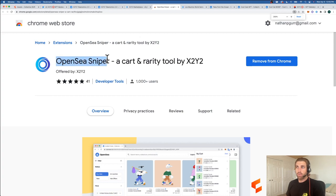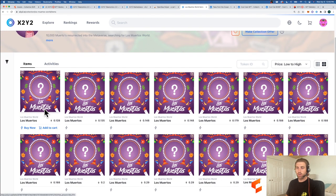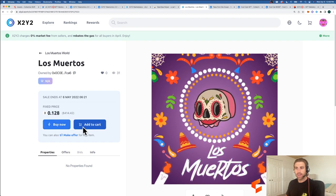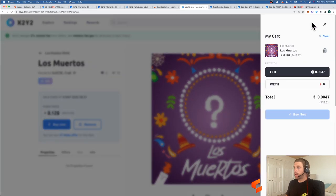We have an OpenSea Sniper created by X2Y2, and this is a cart and rarity tool by the NFT marketplace. It's a Chrome extension, so it's similar to MetaMask in that it lives up in the top right-hand corner of your Chrome browser. Then we can have a look at what the functionality is of this extension. So if we come back into the Los Muertos, and I click on the same Los Muertos that I wanted to buy, instead of the Buy Now button, you'll notice that they have an Add to Cart button. I can press Add to Cart, and it's been added to my cart.